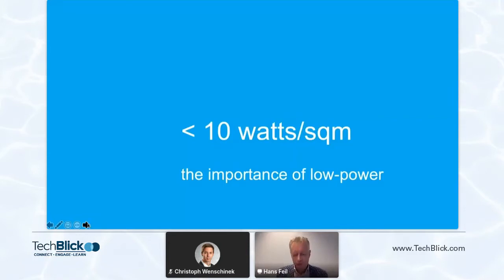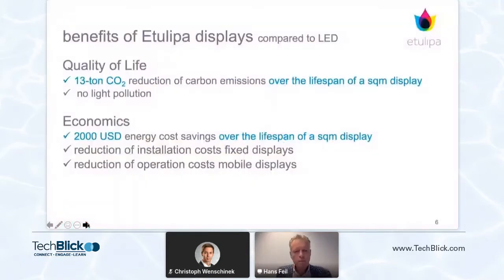Why is that important? Well, the benefits of our displays are twofold. First, it's quality of life. We estimate that there's a 13-ton carbon dioxide reduction over the lifespan of a square meter display. That's one. And the second one, there is no light pollution.